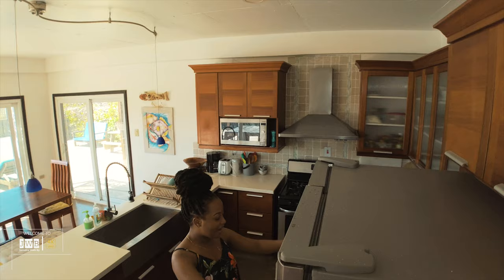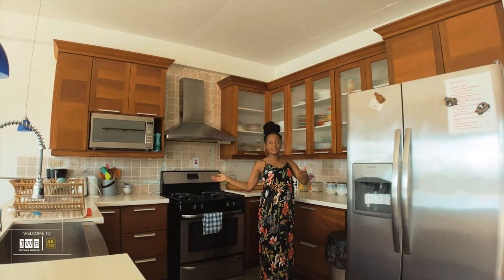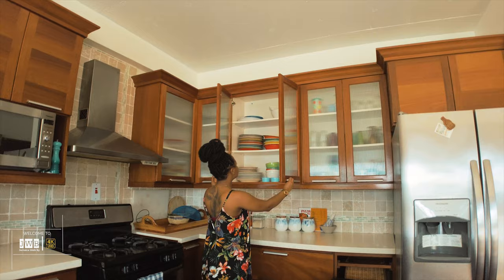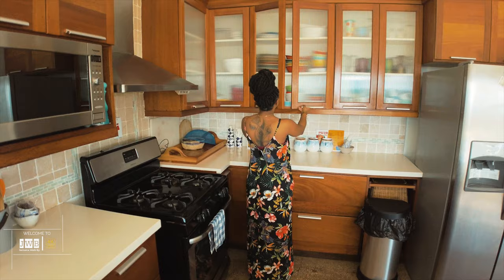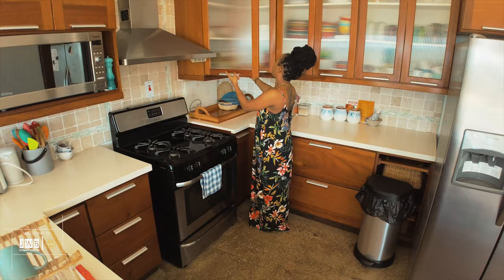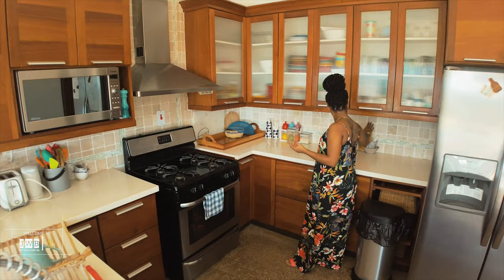So we have a nice fridge here with water and ice dispenser, very modern as well. We have adequate cupboard spaces, which has a host of utensils, whether it be teacups, glasses, plates, bowls. I love the assortment of colors as well. It just makes for a very attractive and homey feel. There is adequate cupboard space as well if you bring your own items, so there is enough space here. So we have some containers here and all that.